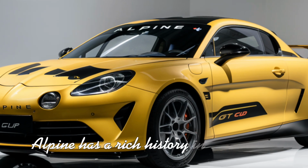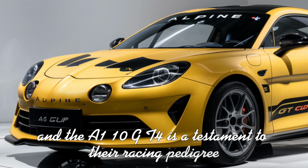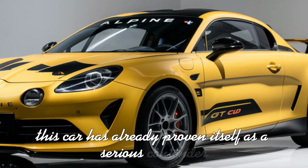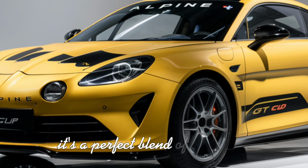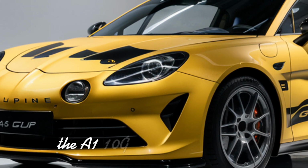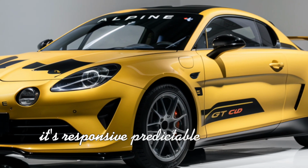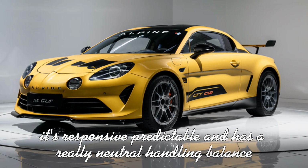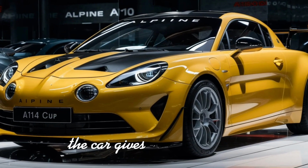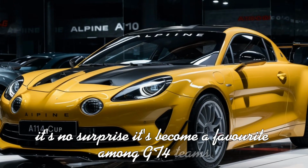Alpine has a rich history in motorsport, and the A110 GT4 is a testament to their racing pedigree. Competing in the GT4 series, this car has already proven itself as a serious contender. It's a perfect blend of old-school Alpine spirit and cutting-edge technology. The A110 GT4 is a joy to drive. It's responsive, predictable, and has a really neutral handling balance. Whether you're braking hard into a corner or accelerating out of one, the car gives you confidence. It's no surprise it's become a favorite among GT4 teams.